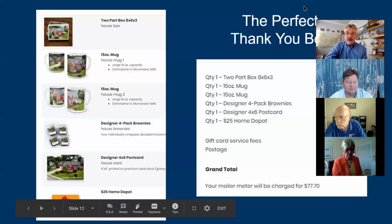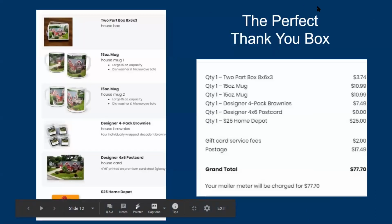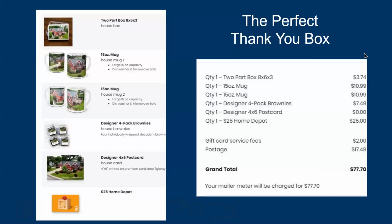And this next slide here actually shows what the cost of that gift was. And it's really powerful to think.